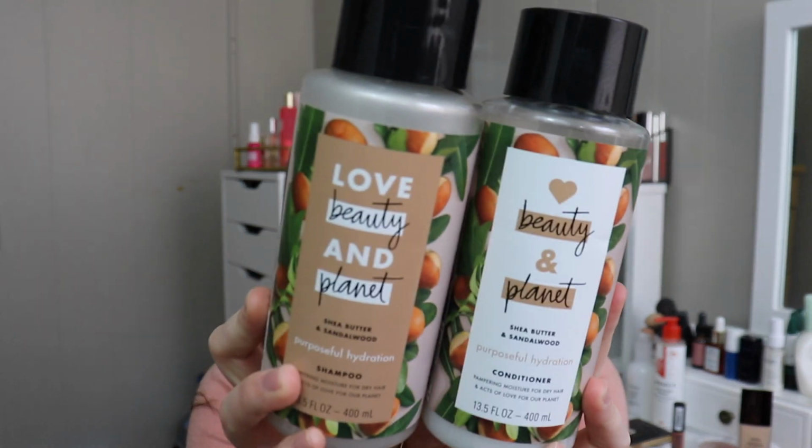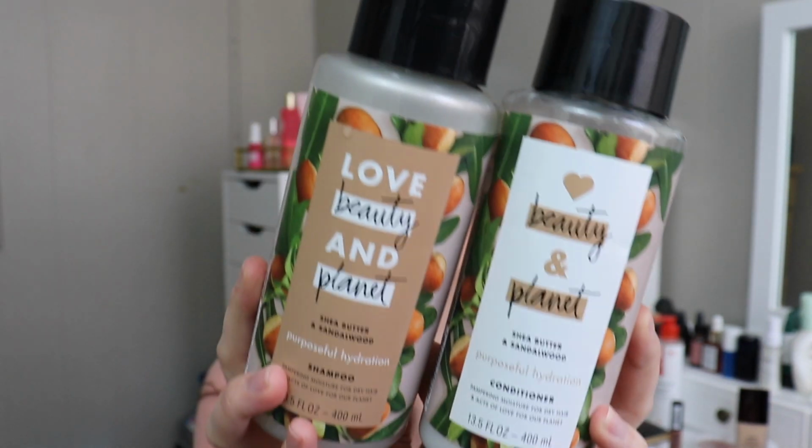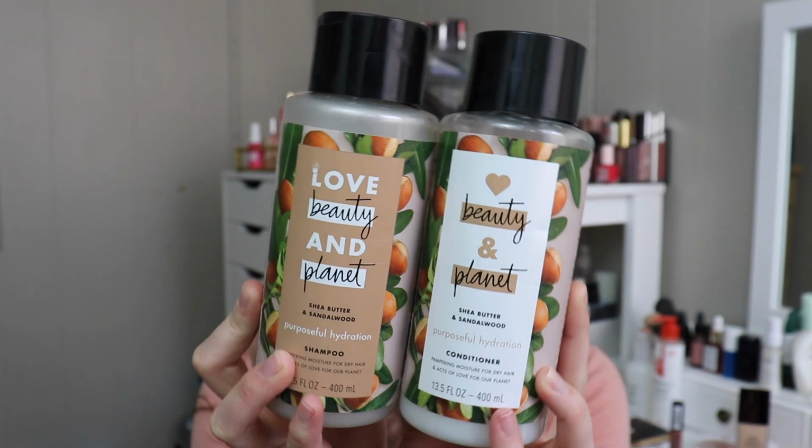This last hair product is a recent find for me. I've been using the Love Beauty and Planet shampoos and conditioners. I just used up one, well, it's almost used up, not all the way. But I got these scents, and I showed it in a haul on my Instagram stories. This is wet because I took it out of the shower.